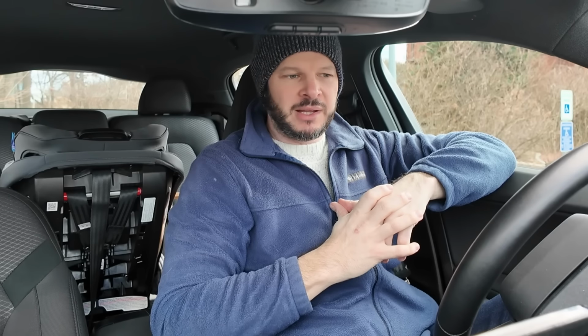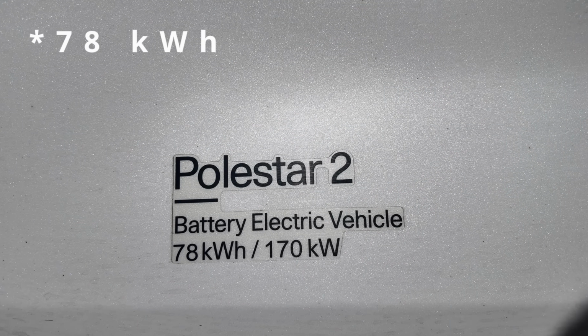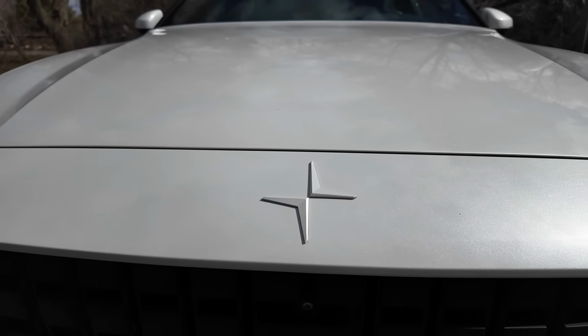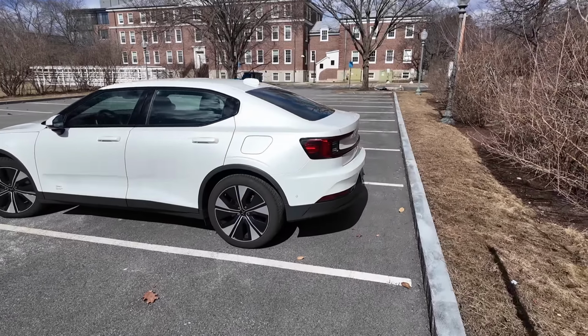And whilst we're at it, we may as well have a quick look around the Polestar 2. Again, it's a 2023 75 kilowatt hour, I believe. That's on the outside, so I can show that overlaid here. Vehicle I like the look of, actually. It seems plain to some people, but there's not so many of them on the road that it doesn't stand out a little bit, even here in EV-friendly and well-adopted electric vehicles in Massachusetts.